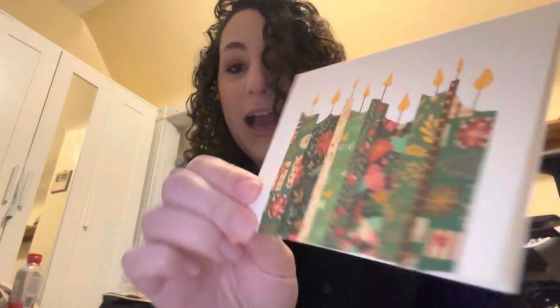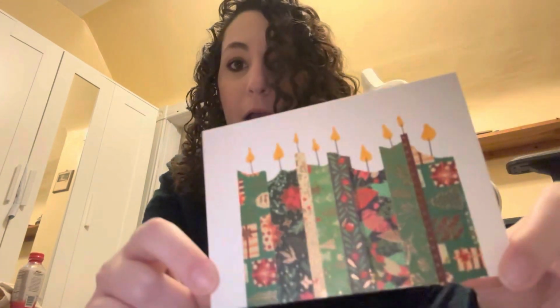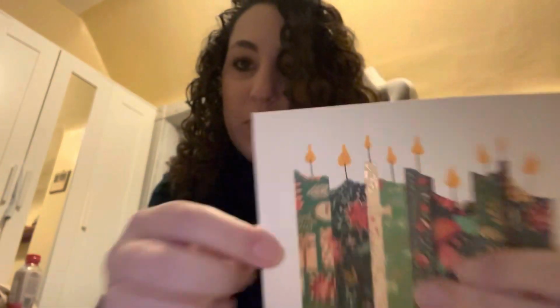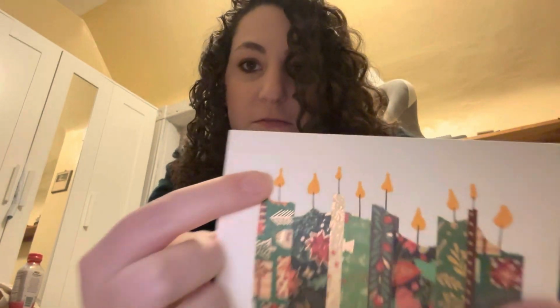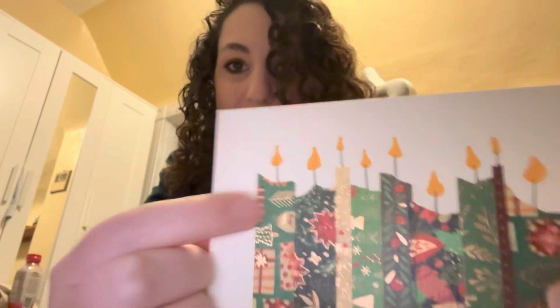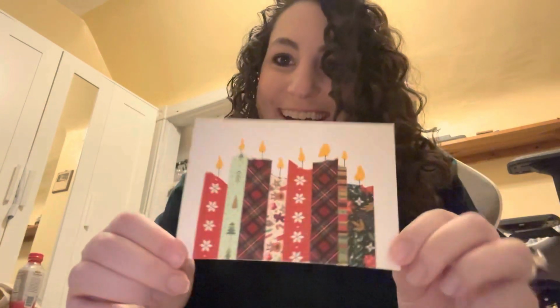It's super cute. I made these cards that just have candles on them out of washi tape. You just tear the washi tape off and arrange it in whatever way you want, and then draw a little flame. I used a yellow Sharpie and then a black pen, and there you go. You have some Christmas candles. So I went crazy and bought a bunch of Christmas washi tape on Amazon and made these cards, and I'm so proud of how they turned out. I think my friends are really gonna love them.